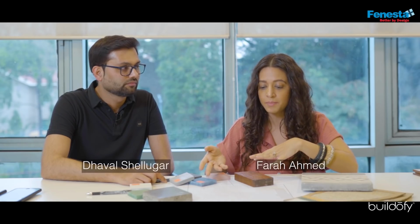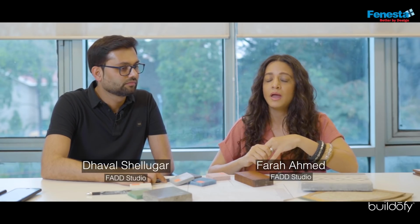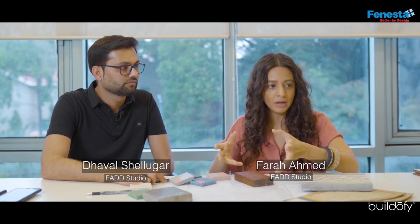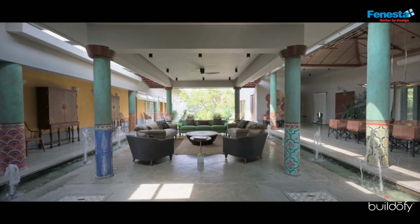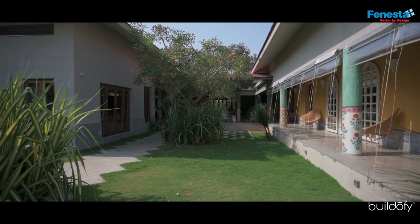So the home was built by DKP as the architect, and the builder was Frangipani, and the landscape and the interior in this house were literally hand in hand, because there are no walls in this house separating the inside from the outside.